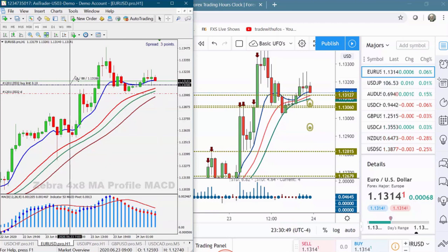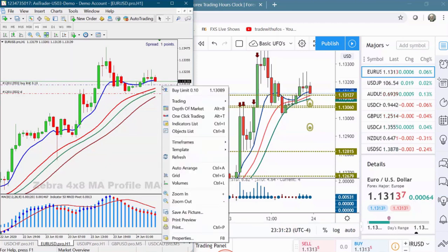All right, so 8. That just doesn't look right. It doesn't look right. I'm going to put it at 8.1. That's 1.13179. So what do I do? I go here again.